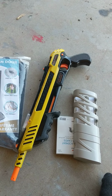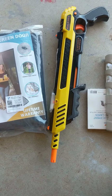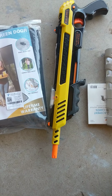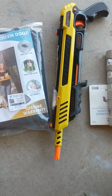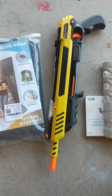The thumbnail on this video might be a little misleading because I found that this gun does not work very well. You have to be kind of close to the fly and it stuns the fly. It doesn't kill it. In most cases, I've needed to shoot them 2 to 3 times to kill them, and that's if I'm about a foot or 2 feet away from the fly. And of course, flies don't let you get that close without flying away.